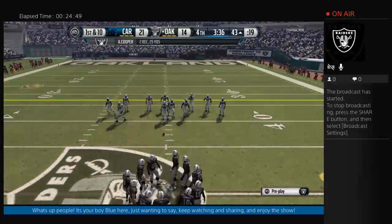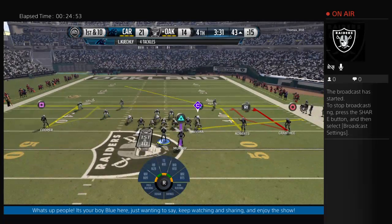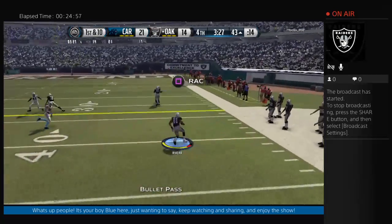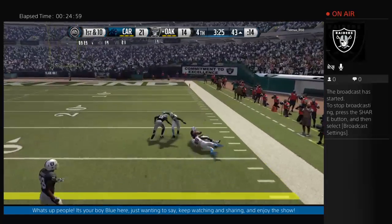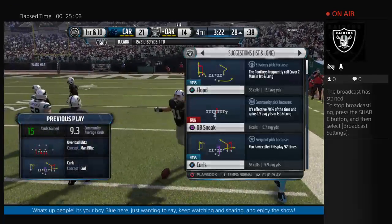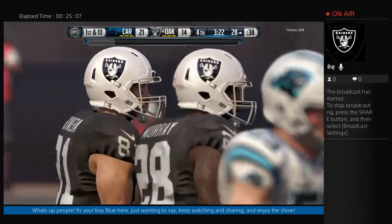Coming to the line at the 43. The Panthers defense brings in an extra member of the secondary. They'll go nickel. Rivera is able to grab it. Tackled down at the 28-yard line. As the numbers show you, this is a tight end who has been dominant throughout this game, Phil.